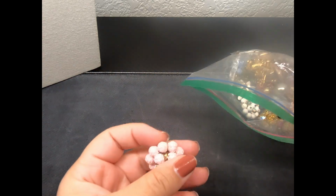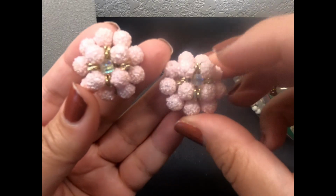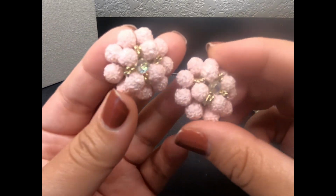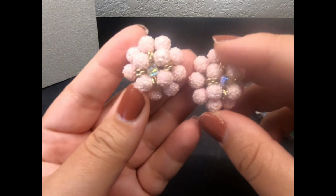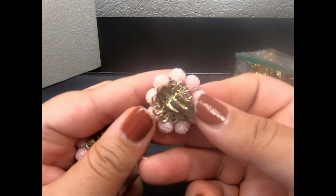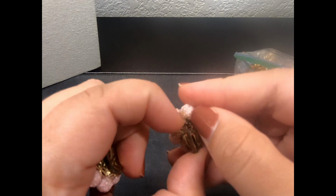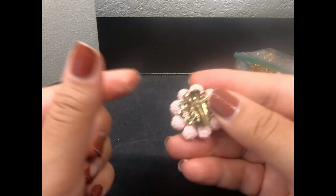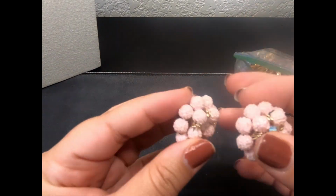Okay, so these ones caught my eye. These are so cute. They're like baby pink, and these little balls, they're like little crunchy balls. They look like cheese puff balls, and they have this really beautiful AB coated bead in the center. And look at the back, really gorgeous. Has that filigree backing to it. And these are signed Japan. I don't think there was a necklace that went with it from the rest of the jewelry, but usually those earrings usually come in a set.